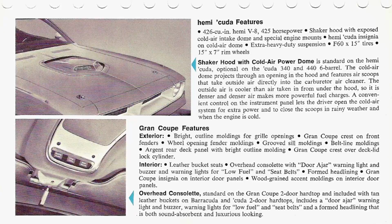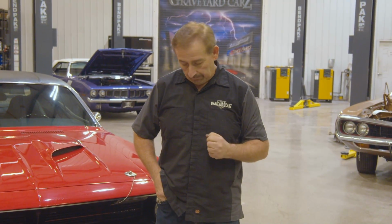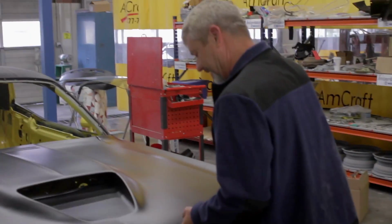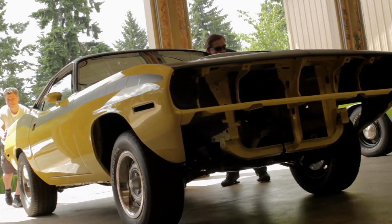Hemi CUDA was a complete package car. That was called a Hemi CUDA. It was a standalone package car. Mandatory was a cold air induction hood, the shaker. The sales code was N96. It didn't cost any extra on a Hemi CUDA because it was standard. That's one hood. If you had an AAR CUDA, you would have had a cold air induction hood, but it was made of fiberglass. The sales code was N94.